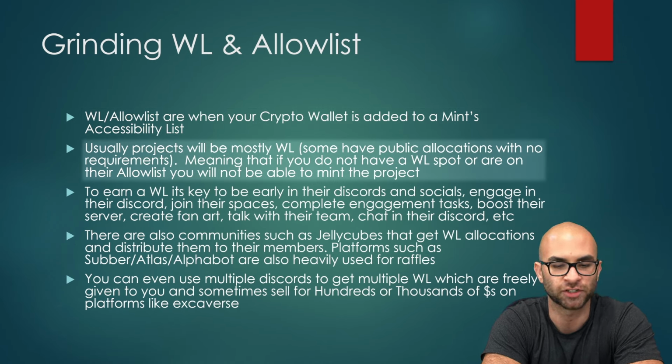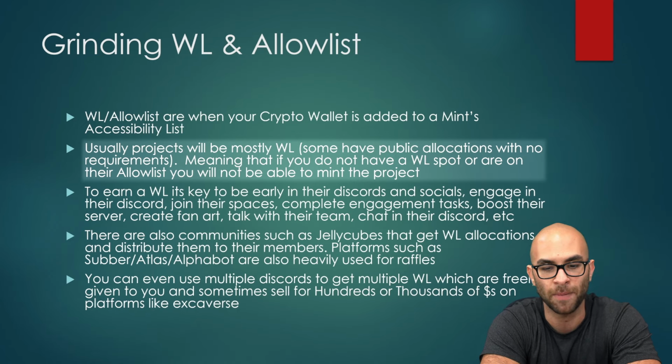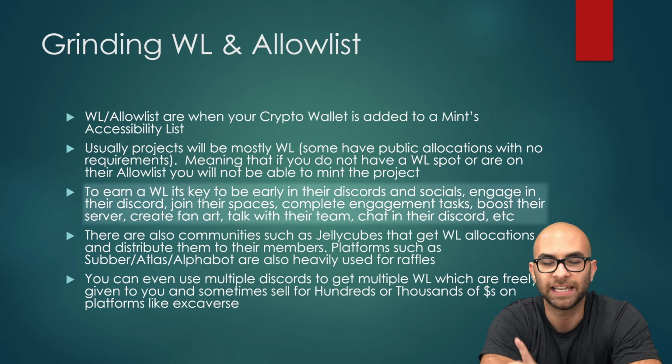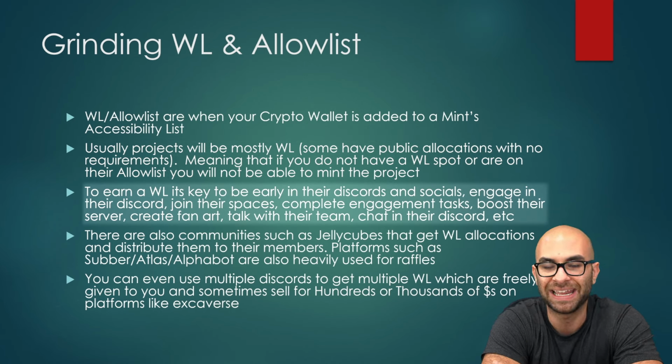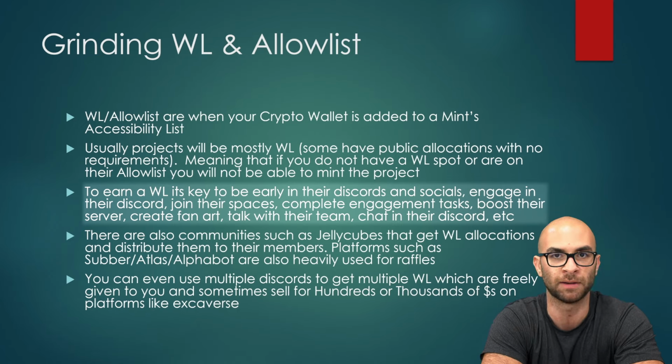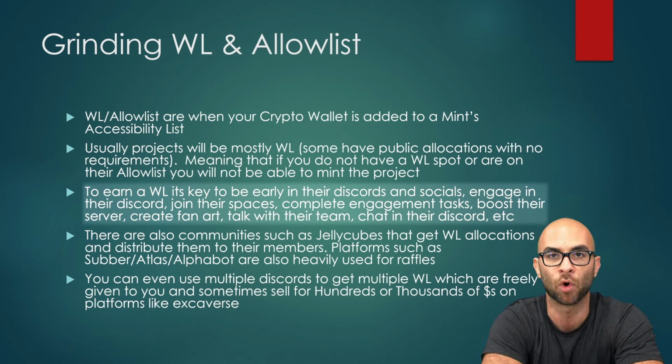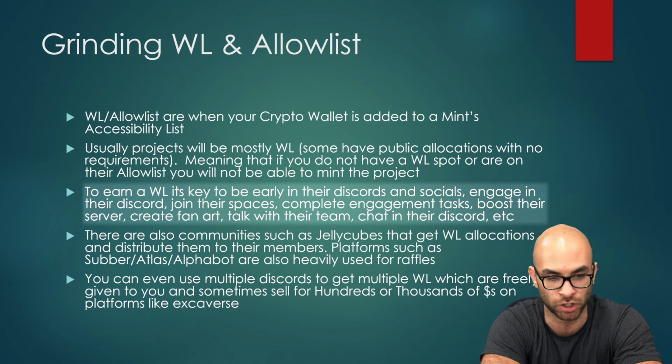Now, usually projects are almost fully whitelist. Some have those public allocations, but for the most part, if you don't have a whitelist, you'll probably not get any NFTs. The key to earning a whitelist is being in these Discords and socials very early. As time goes on and more hype and attention are on that project and they get closer to mint, it will be more and more difficult to actually secure a whitelist spot.